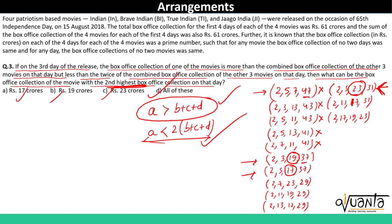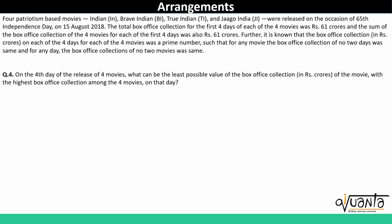Let's solve the last question now. So the last question is, on the fourth day of the release of 4 movies, what can be the least possible value of the box office collection in crores of the movie with the highest box office collection among the 4 movies on that day? So we are talking about the 4th day of the release. We want to find out the least possible value of the box office collection of that movie with the highest box office collection among the 4 movies.